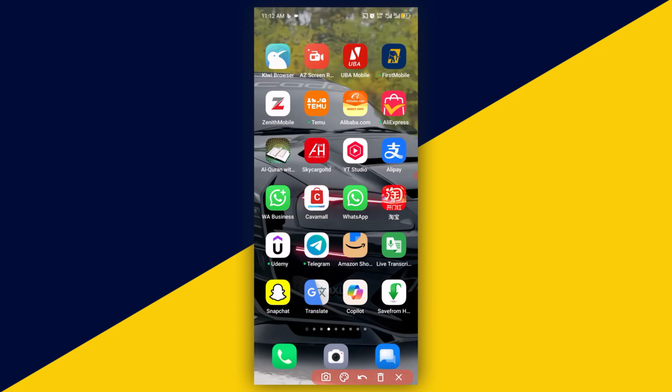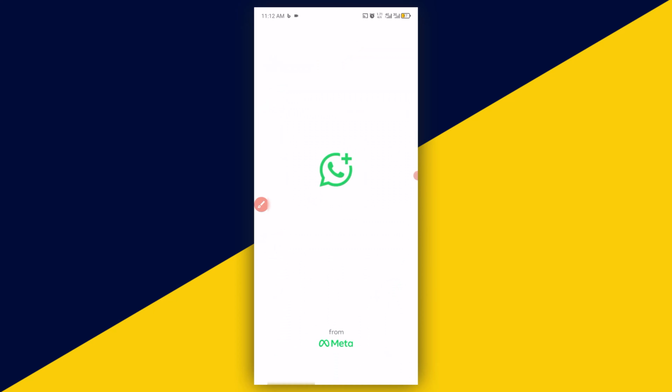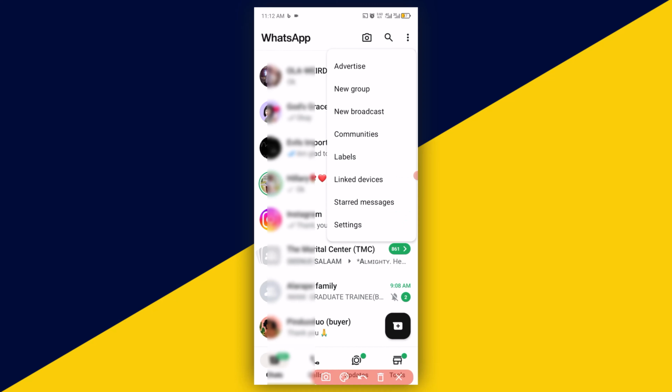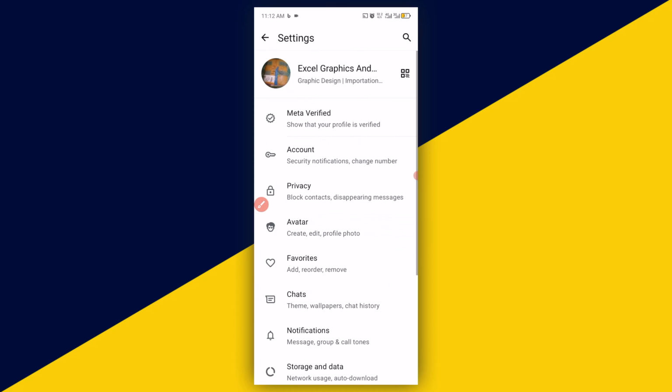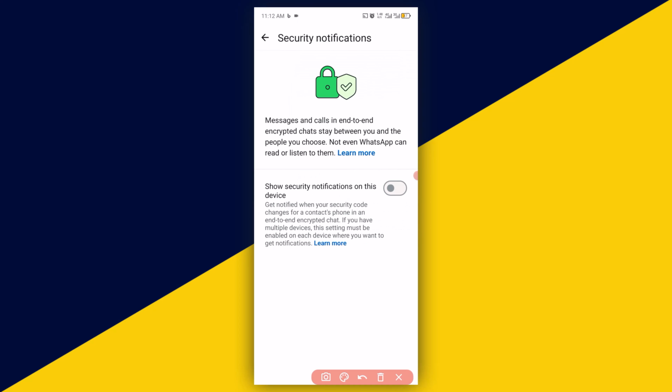So the very first thing you need to do is to open up your WhatsApp Business. I'm going to click on here. Open up my WhatsApp Business. The next thing you need to do is to click on these three dots right here. The next thing you need to do is to click on settings. The next thing you need to do is to go to accounts. The next thing you need to do is to click on security notification. Then make sure you turn on this particular toggle.